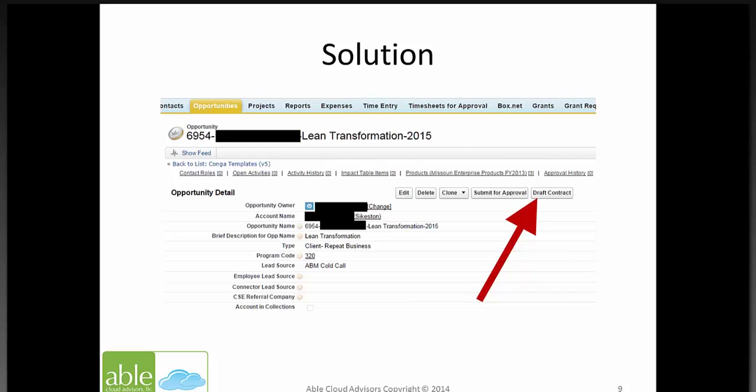So I know I only have 15 minutes, but if you do happen to notice the button to the left of draft contract, that's the button that I built using Conga Composer, and we're going to look at the code for that in a moment. Not that I want us to get into the code, but I really want you to be able to appreciate what Conga can help you do.